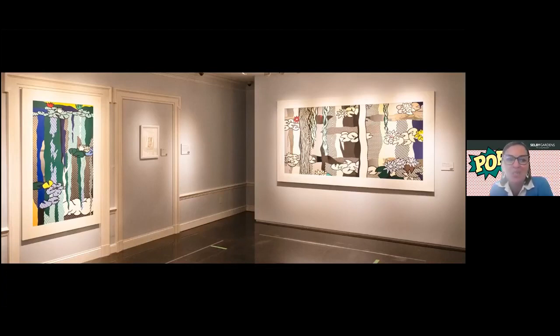So on the left, you see a water lily with clouds, and that came from another Florida-based museum, the Norton in West Palm Beach. So we're very lucky to secure these two big, beautiful pieces. The small piece that you're seeing in between is a study for water lily with Japanese bridge that you're going to see in the next slide.